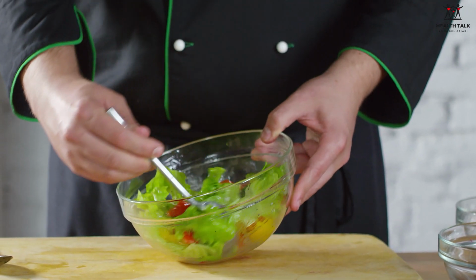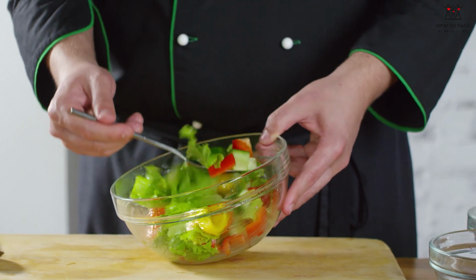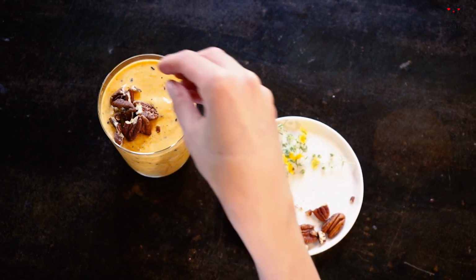Now, the fun part: how do you eat silver berries? If you find them fresh, you can simply rinse and eat them raw. The taste is slightly sweet with a hint of tartness, especially when they're fully ripe. Here are some easy and delicious ways to add silver berries to your diet.